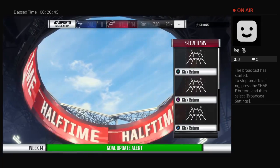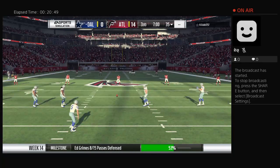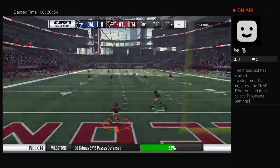As we send you down to our EA Sports Studios in Orlando, where we find our man Larry Ridley with our halftime report. Both teams appear ready for the fight ahead, and we resume action here in quarter number 3.